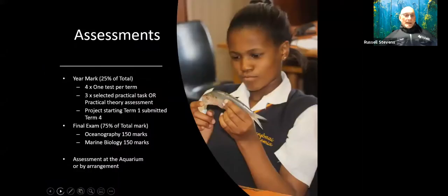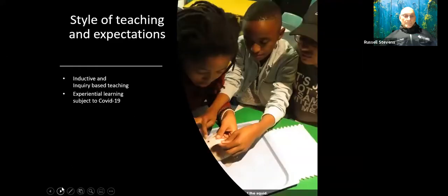Assessments. We have four tests per term, each term, four tests in the year. So each term we have a test. We also have a practical mark. It's been difficult with COVID to work out the practical. And so we've done a theory of practical. There's also a project that one is expected to do. And then, as I've mentioned, at the end of the year, two exam papers, paper one, paper two, 150 marks each.